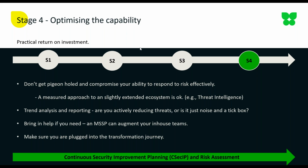We need to make sure that we are reporting back to the business to be able to reduce the threat. I think bringing in help if you need it is really important. The conception that MSSPs need to take it all, they don't. A lot of our partnerships with our clients are hybrid, and it works really well because even with the best one in the world, our guys can't know the business like someone who works in that business day in, day out, walks through the front doors every day and has the water cooler chat. So I think augmenting that is really good.